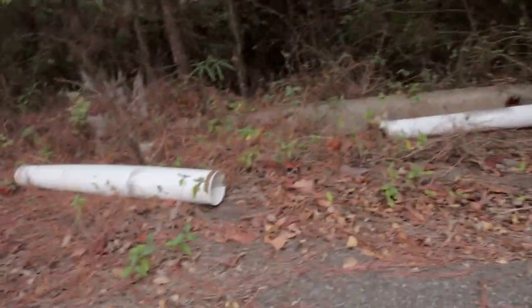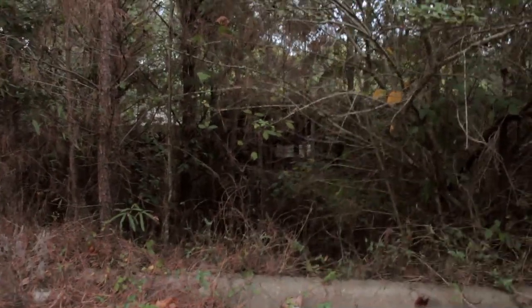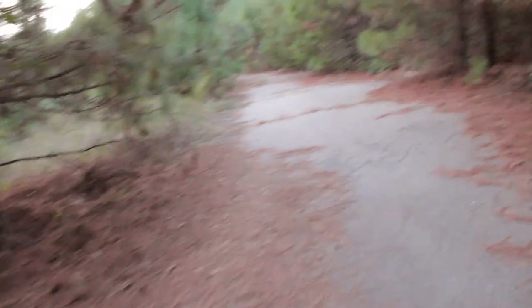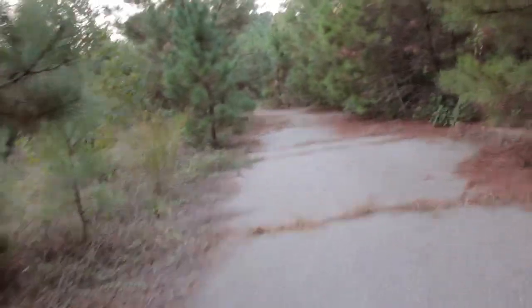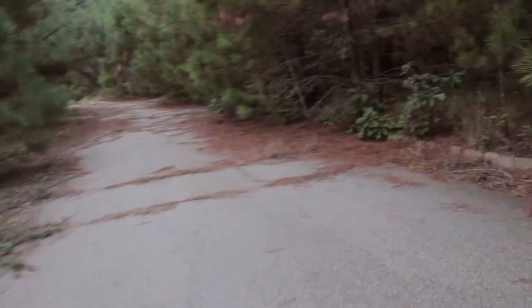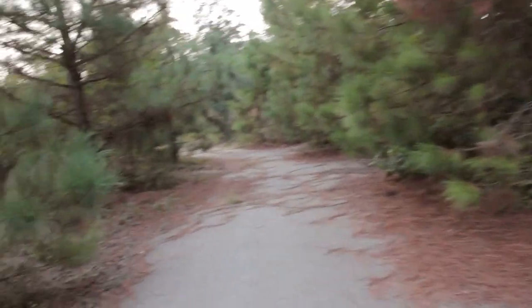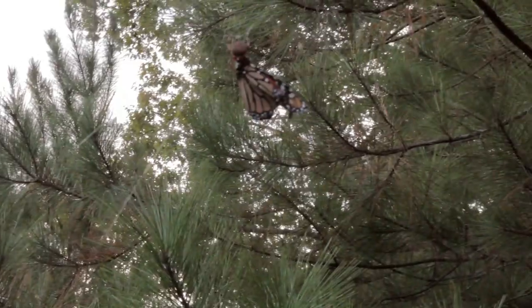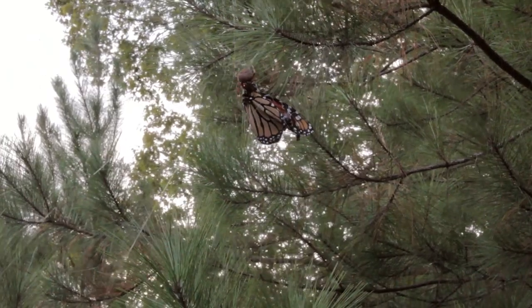There's a building in here too. I don't know if you can see it. Fuck. Ooh, look at this. About to run into it. Head spiders.